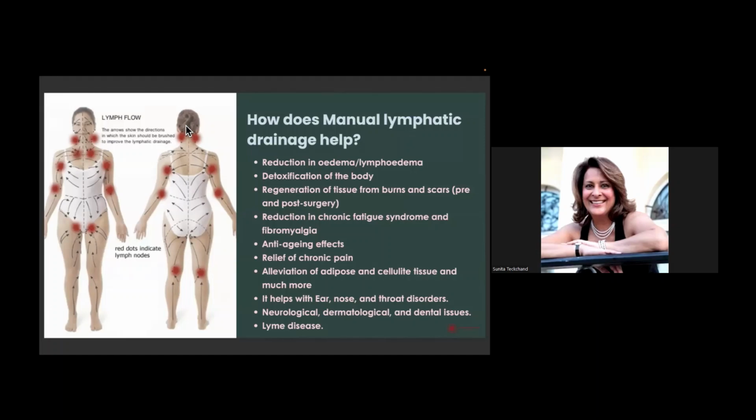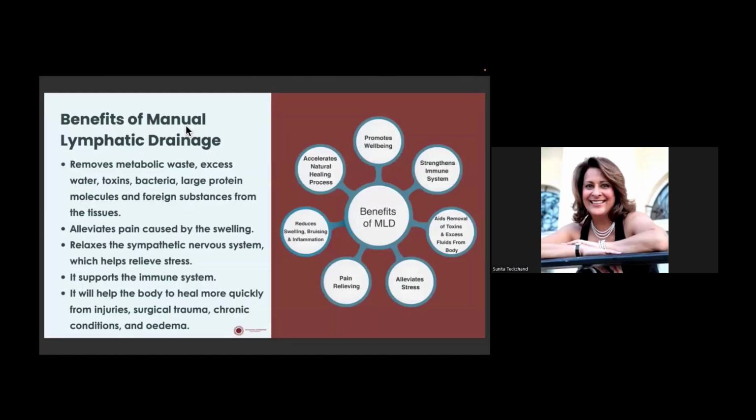And this is exactly what I did. Reduction in chronic fatigue syndrome and fibromyalgia is another condition that it can help. It has anti-aging effects as well because it really cleans the body. It relieves any chronic pain around the area where there's blockage, alleviation of adipose and cellulite tissue, and much more. It also helps with ear, nose, and throat disorders, so you can work on the area where there is a problem. Neurological, dermatological, and dental issues, and Lyme disease. It has quite a big list of what manual lymphatic drainage can do. A lot of people don't realize that this simple treatment can actually help.